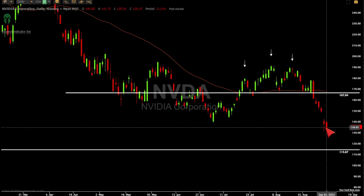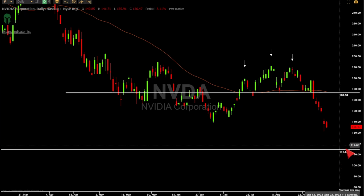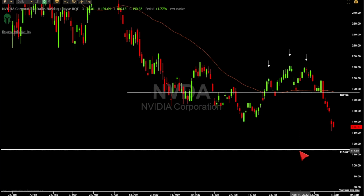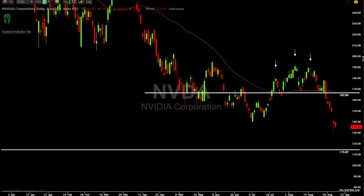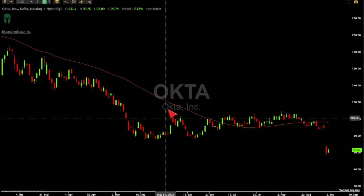So this is far from over, in my opinion, as far as where this could get to. And this particular pattern is pretty nasty, closing at the low of the week. So I think you can see this 115. That would be the first key level as a target that I would look for. I'm not saying you're going to be there in a week, but the way that this is sloping and setting up, I think it's going to get worse before it gets better. And I think it's going to pick up steam. So this is OKTA.